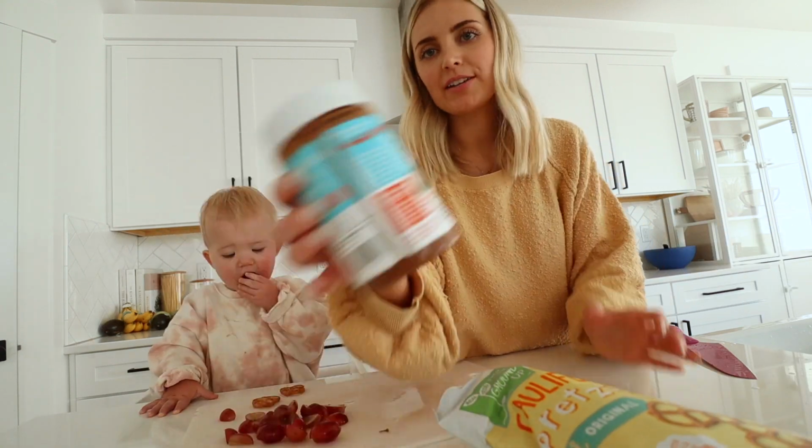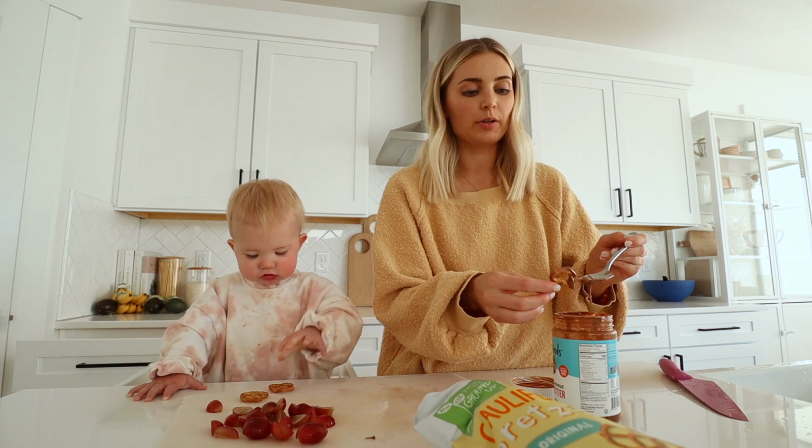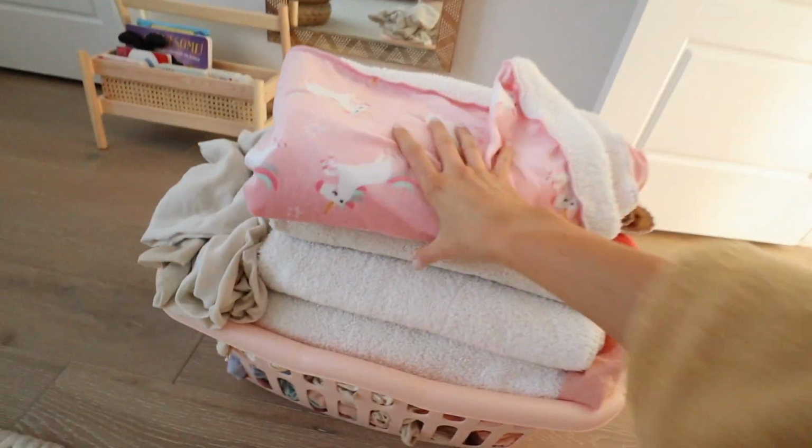Did you snack? Okay, anyways, this peanut butter chocolate stuff is so good. Super easy tutorial. Just dip the pretzel. So good.